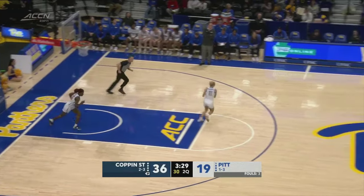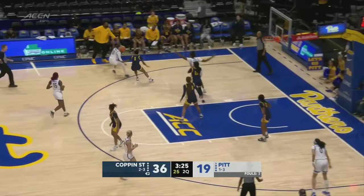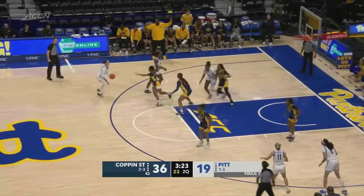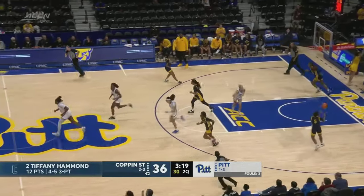As a corner three. Another 3. Wow. Hammond now 4 for 5 from beyond the arc. She's got 12, and Coppin State extends their lead. Hammond. Perkins needs an answer. She's got it. Nice answer there by Bella Perkins.